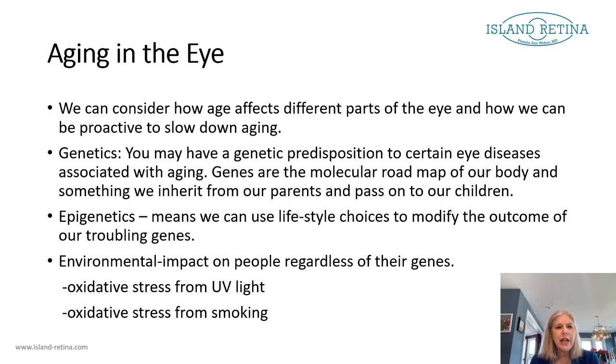So when we talk about genetics, there can be a genetic predisposition to certain types of eye disease associated with aging. Now, genes are the molecular roadmap of our bodies and something that we inherit from our parents and then pass on to our children. Epigenetics refers to changing or modifying the outcome of certain troubling genes through lifestyle. And then, of course, there is the environmental impact on people regardless of their genes, such as oxidative stress from UV light and oxidative stress from smoking.